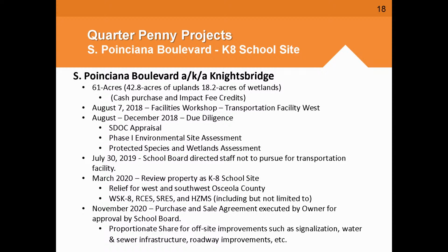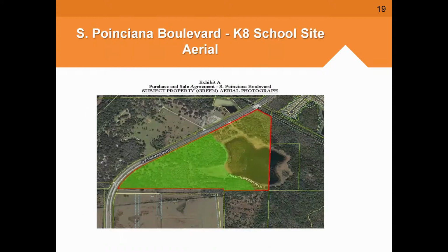It's approximately 61 acres, 42.8 acres of uplands with 18.2 acres of wetlands. We have the option of a cash purchase or an impact fee credit purchase or a combination of both. We first came to the school board to talk about a transportation facility. To date, we've done due diligence, appraisals, and a phase 1 environmental and protected species study.